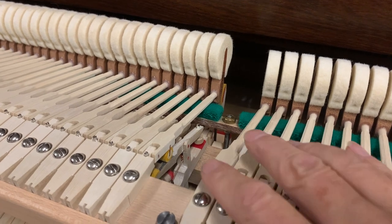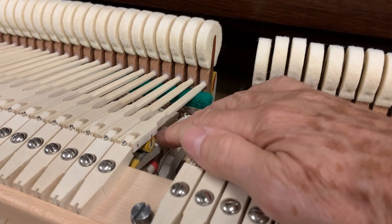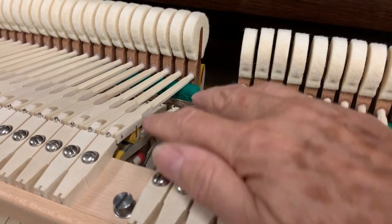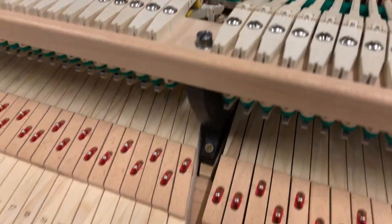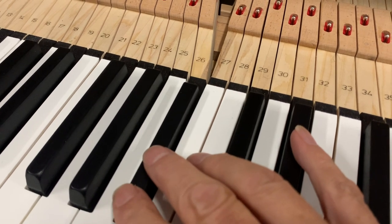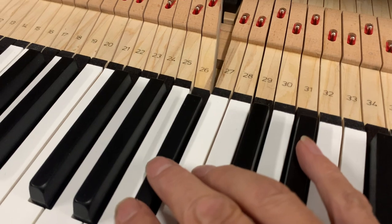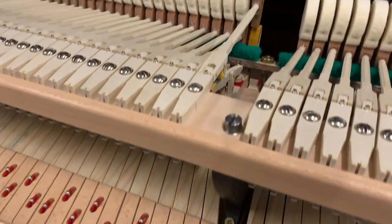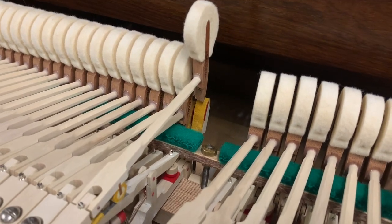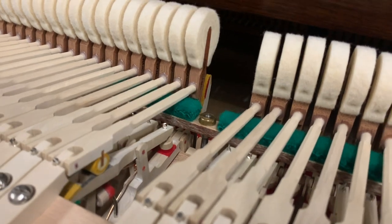Now, one of the main differences between the Bluthner patent action and the roller action is that you've got a spring here to hold the hammer near the string, so you don't have to take the key all the way up. You don't on a well-regulated Bluthner patent either, but this has a little bit more control. You can repeat without having to lift the key right up to the top, and the repetition lever holds the hammer near the string, and you can see the spring here.